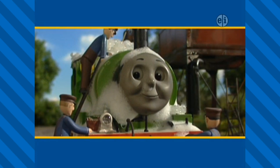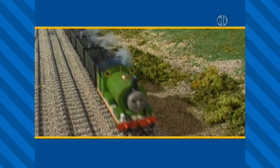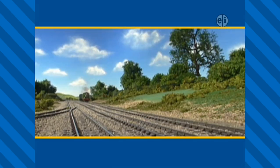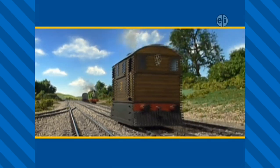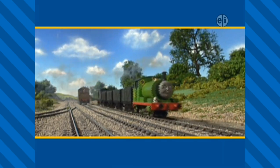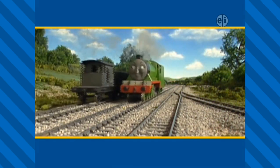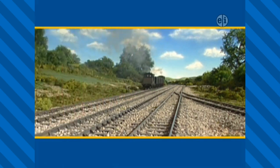Here's Percy. He's having a washdown too. What color is Percy? Yes, he's green. Is Percy the same color as Toby? No, Toby is brown. But Henry is green. Percy and Henry are both green.